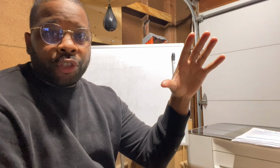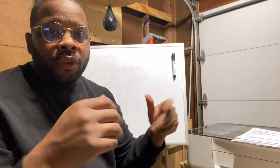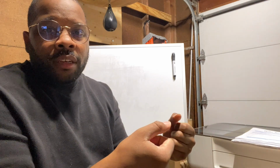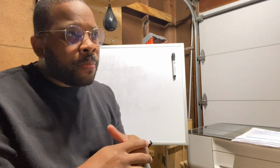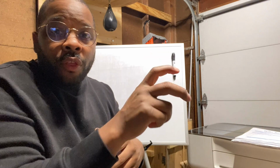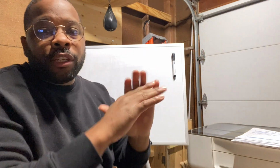Parents love it, the students love it, and they get to hang their ornament up on their tree and show their grandparents. When you bring the bag of things home, they can give it to their aunts and uncles and grandparents. They show all their classmates, oh, look at mine, and it has their name on it. And anyway, it's just cool.